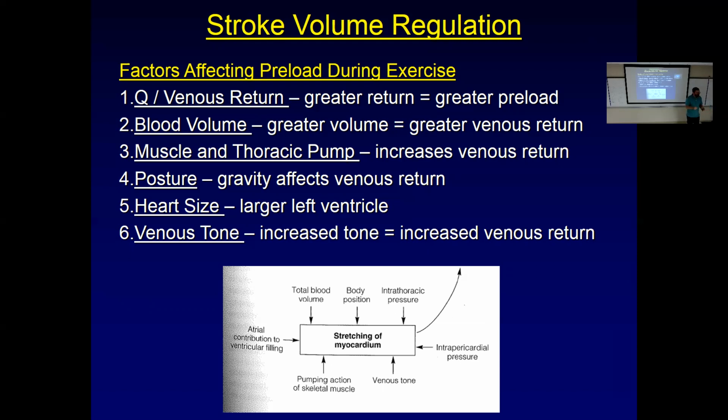So every time you contract, you squeeze the veins. It's like squeezing toothpaste in a toothpaste tube. Squeeze, squeeze, squeeze. They have valves. Blood moves forward in a vein. It cannot ever move backwards. If it moves backwards, we got big problems. Okay? It moves forward. So every time you contract and you squeeze in those muscles, it drives blood forward towards the heart.